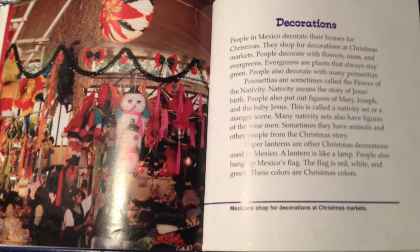Decorations. People in Mexico decorate their homes for Christmas. They shop for decorations at Christmas markets. People decorate with flowers, moss, and evergreens. Evergreens are plants that always stay green. People also decorate with many poinsettias.